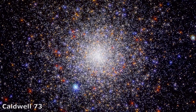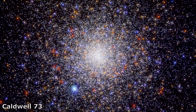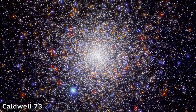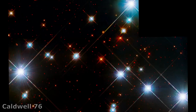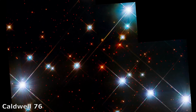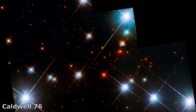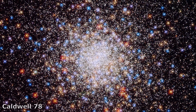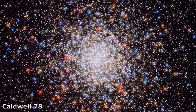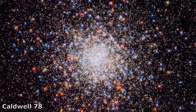This huge gathering of stars is Caldwell 73, a densely packed globular cluster located around 40,000 light years from our planet. This image of Caldwell 76 captures some of the bright shining stars found in the open cluster, also known as NGC 6231. First observed in the year 1826 is Caldwell 78, a huge and ancient globular cluster that lies 22,000 light-years away from us.